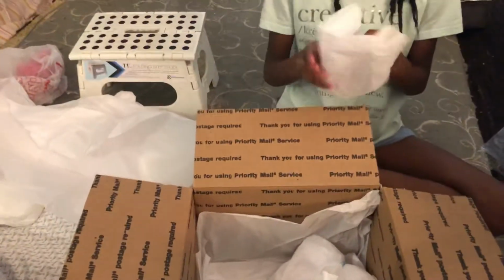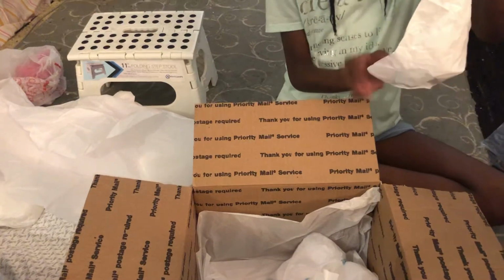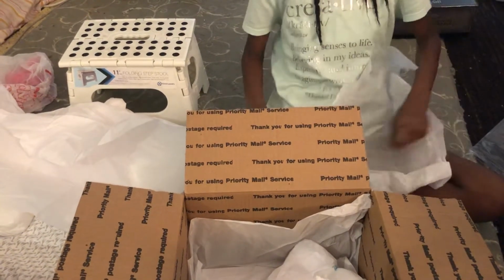And she keeps throwing string at me. I just want you people to see that she keeps throwing string at me. You can't see it, but I'm telling you, that's what she's doing. See, she's like piling me up with string.